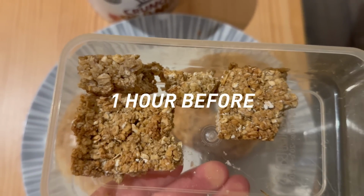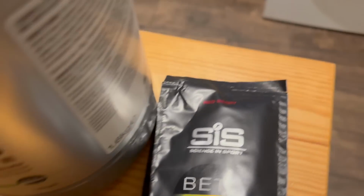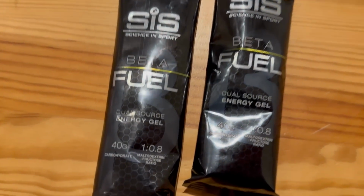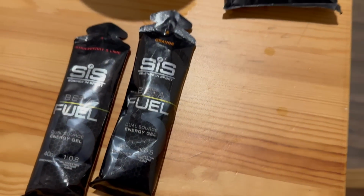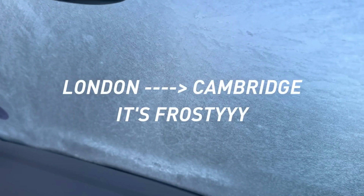And then these oat bars with 1 hour to go. Starting off with an electrolyte drink, which I'll sip about 2 hours before, and then within an hour to go to the rest, I'll have this Beta Fuel 80-gram carb drink mix. And then I'm taking 2 gels, one at the start, one at halfway, 40 grams carb each, with a Ketone IQ shot at the start. As soon as I finish, 24 grams of Rego recovery protein.